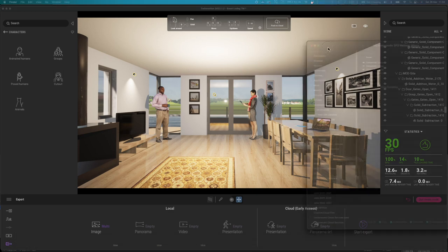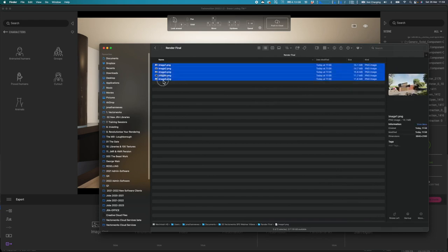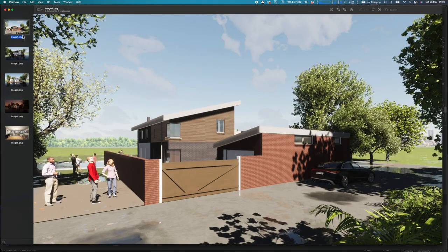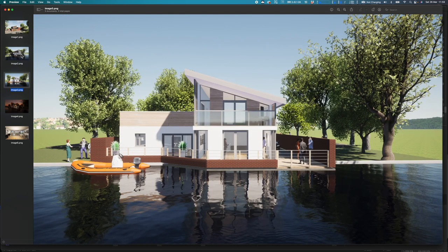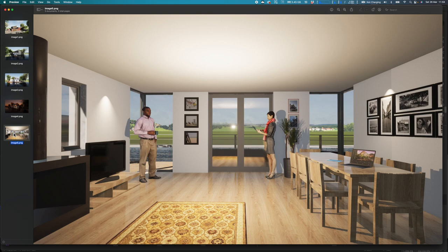So we'll have a quick review of those images. Let's go to our folder over here, Renders Final, and open these up in Preview very quickly. And here we go, here are our final images. These are actually 4K. I decided to render them at 4K resolution. For a very quick turnaround within this webinar, hopefully you'll agree that this is a nice little selection of images as a starting point for my project.